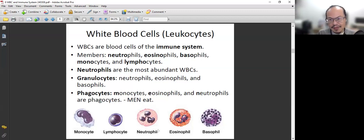Neutrophils is the most abundant one. So it's a quick question: what is the most abundant cell in the blood? That will be the erythrocyte, the red blood cell. But if the question is which is the most abundant white blood cell, or which is the most abundant leukocyte, the answer would be neutrophils. Yeah, so that's that.